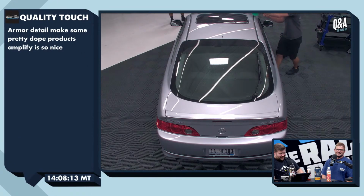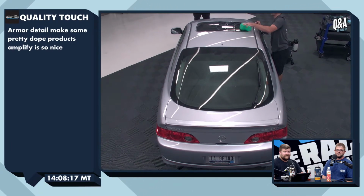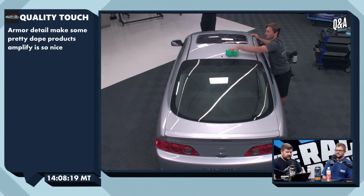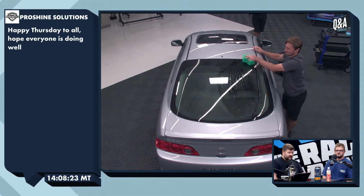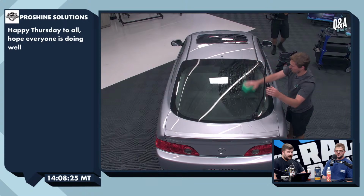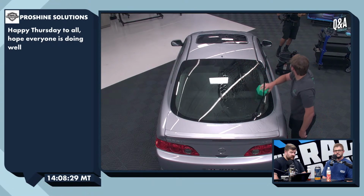Quality Touch says, Armour Detail make some pretty dope products. Amplify is so nice. Agreed. People love them some Amplify. It's true. Man, these comments are on fire now. Now they're moving. It's got a happy Thursday. We got a lot of hellos in the chat. A whole lot of hellos.